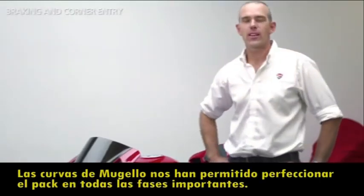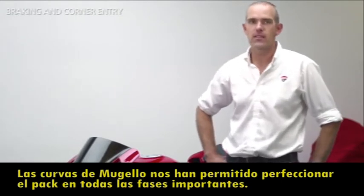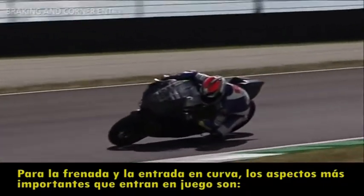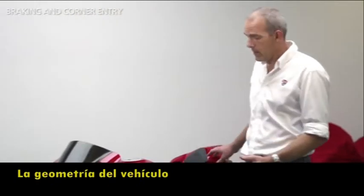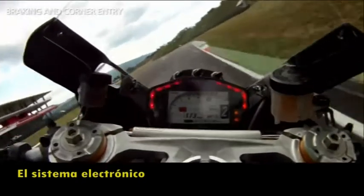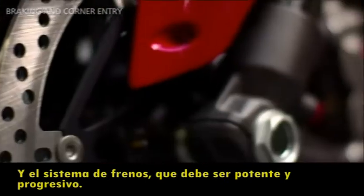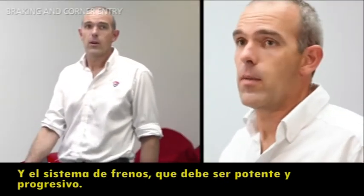Riding the Mugello track gives us the chance to perfect the bike's package on all its facets. When it comes to hard braking and entering the corner, the crucial factors that come into play are the bike geometry, the electronic system, and the brake system, which has to be very powerful but also progressive.